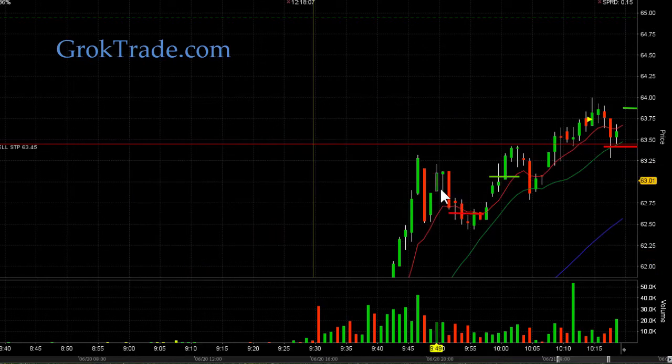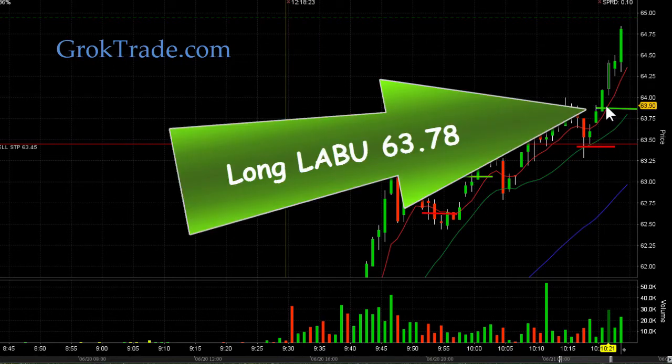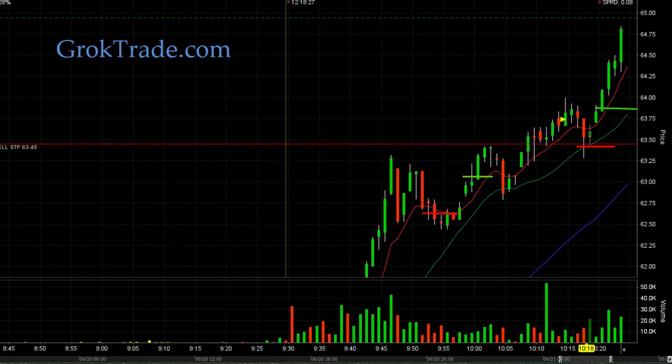Again, being nimble here, it keeps doing these bull pullbacks to the 20 moving average. See, just go ahead and set a trade right up here. If it does another bull pullback, I want to be in. And let's see where we go. And sure enough, boom, we are in on the third trade at $63.78. I am long LABU for the third time.